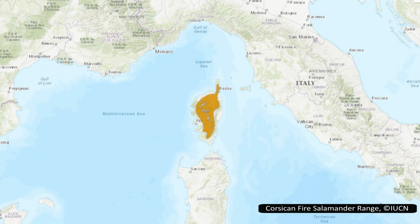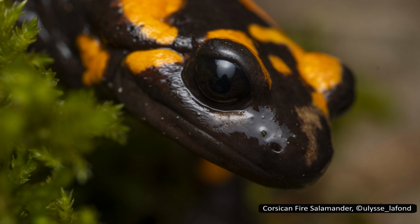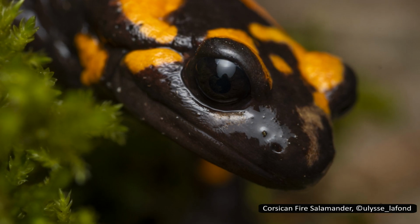As the name suggests, Corsican fire salamanders are only found on the island of Corsica, although they prefer the higher altitudes in the centre of the island. They have been found near sea level on the western side, but are much more common in the alpine regions. There is honestly not too much information known about the Corsican fire salamander.